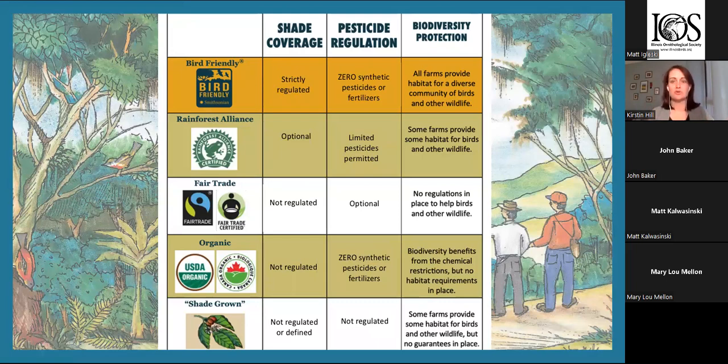We want lots of tree species, lots of tree diversity, organic practices, things like that. But we're very dedicated to maintaining that high quality shade on coffee farms. When you look at Rainforest Alliance's certification, shade coverage is optional. So it's something that folks can do as part of their certification, but it is not a requirement.